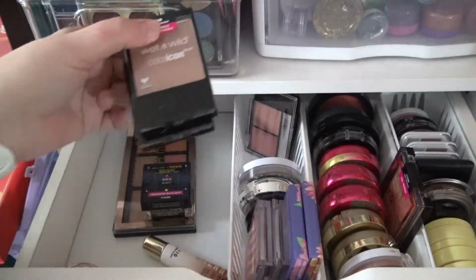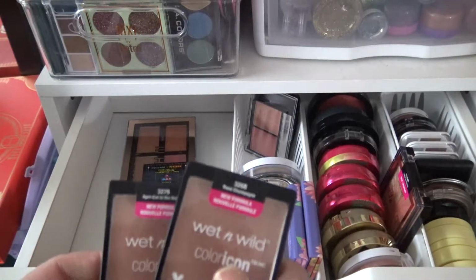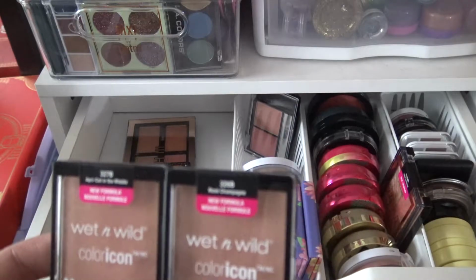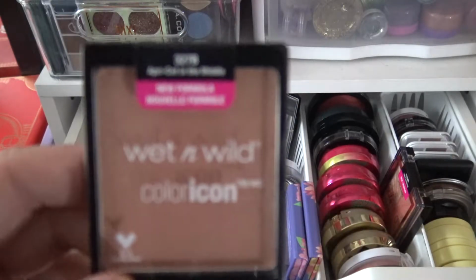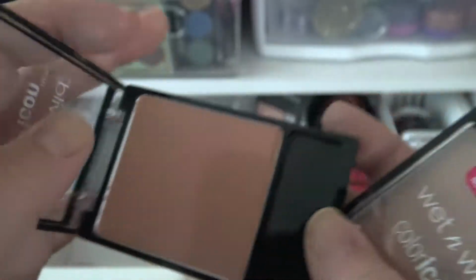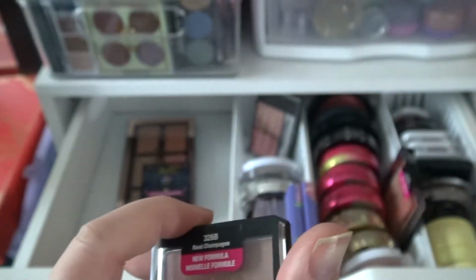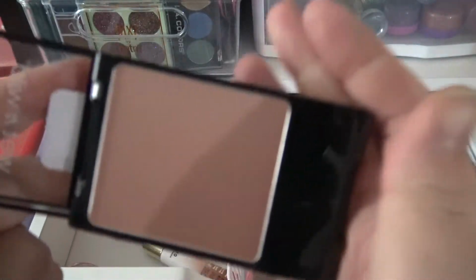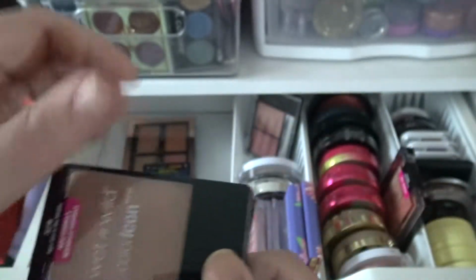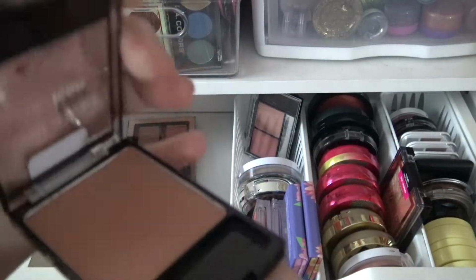So I have two of the Wet n Wild Color Icon blushes, one in Apricot in the middle, and this one in Rosé Champagne. On camera they look very similar, but this one does have some sparkle to it. Let's see.